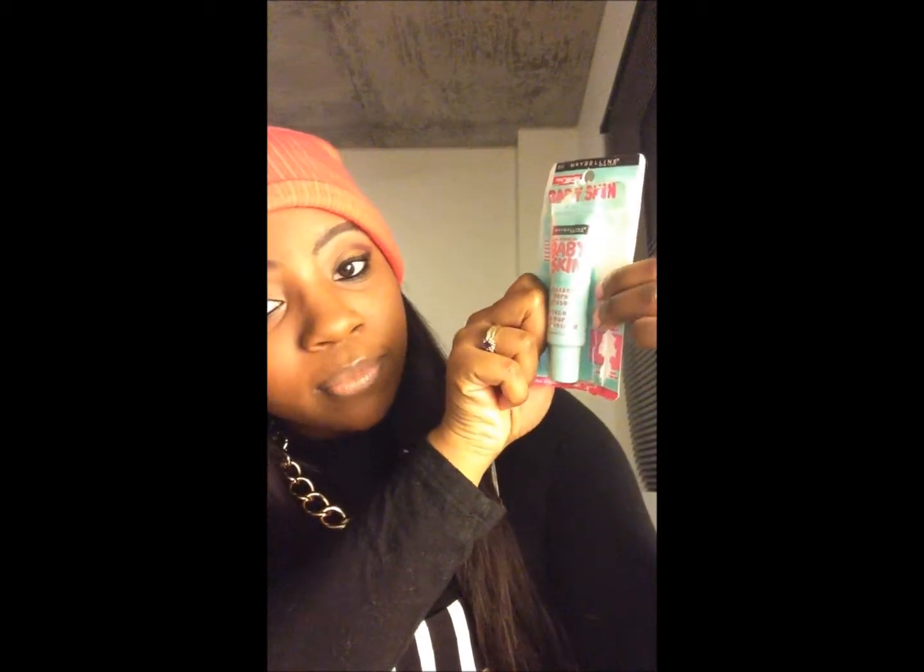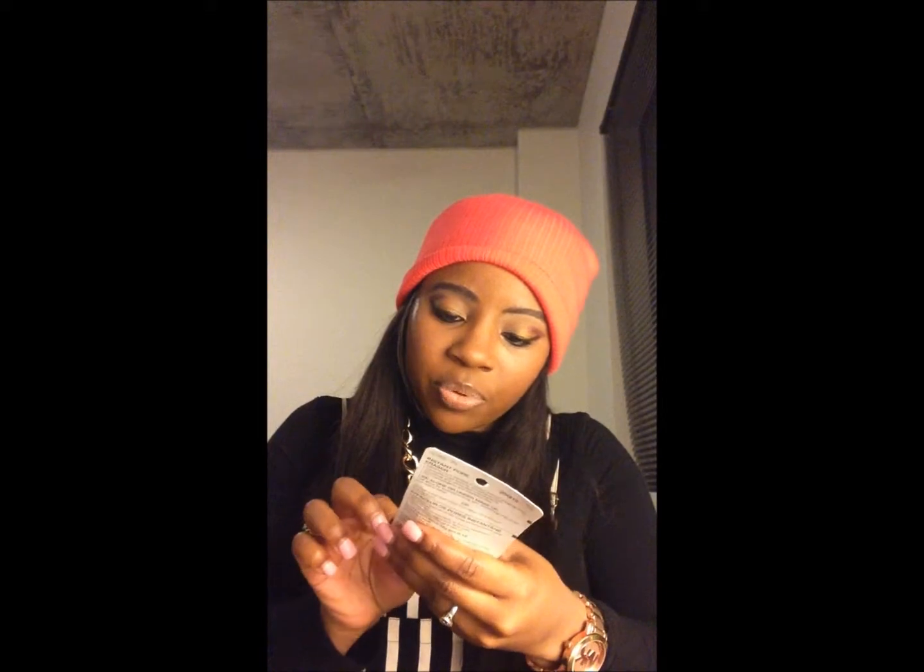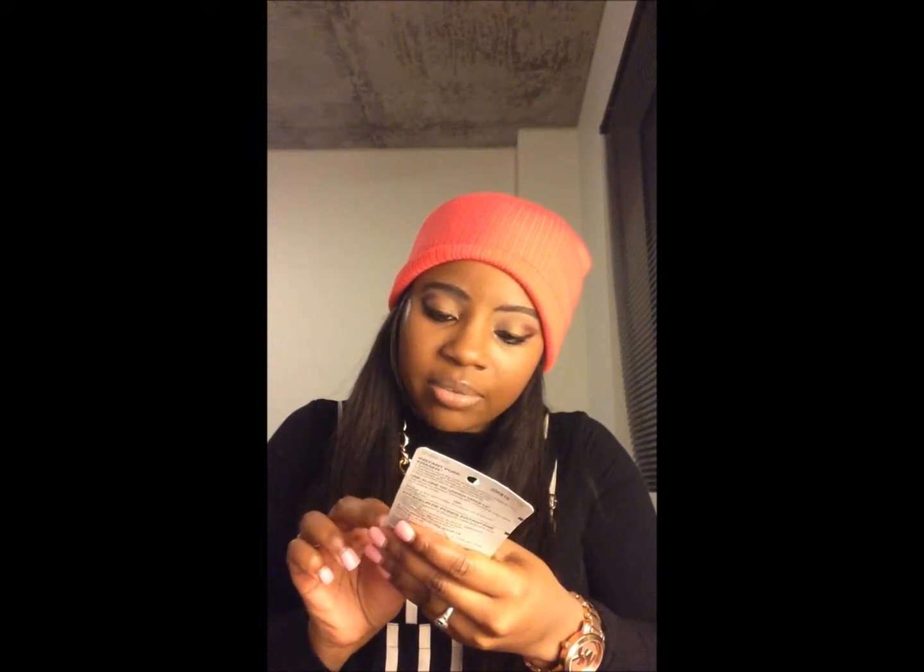I did go to Walgreens like two weeks ago maybe, and I was like, hi, do you have the Maybelline Baby Skin? And they were like, no. She didn't even know what I was talking about. So this time, I wasn't even looking for it. I just saw it. So here it is. It comes in this packaging. I paid $6.99 for this, and it is 20 milliliters, 0.67 ounces.